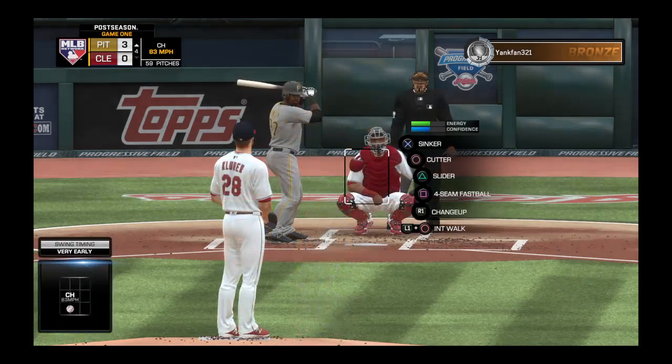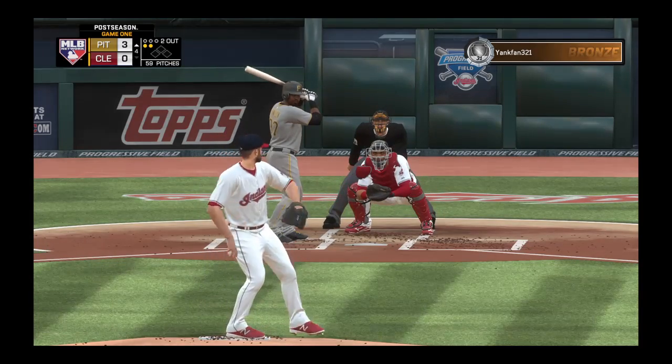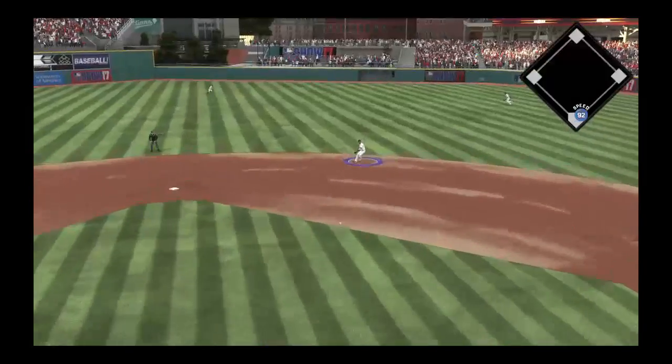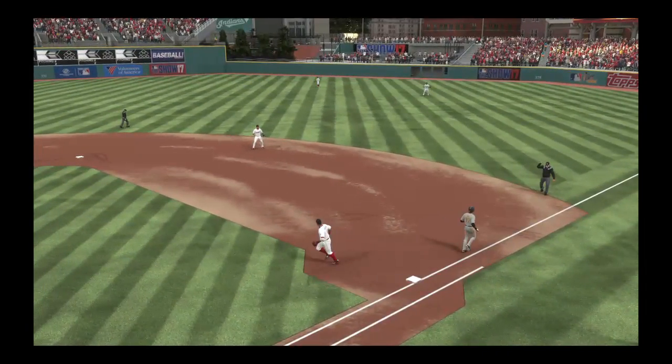Swing and a miss, and he's in trouble now. 0-2. He's ready. Here's the 0-2 pitch. Hard liner, but picked up on a hop. Throw on to first gets him, and the side is retired.